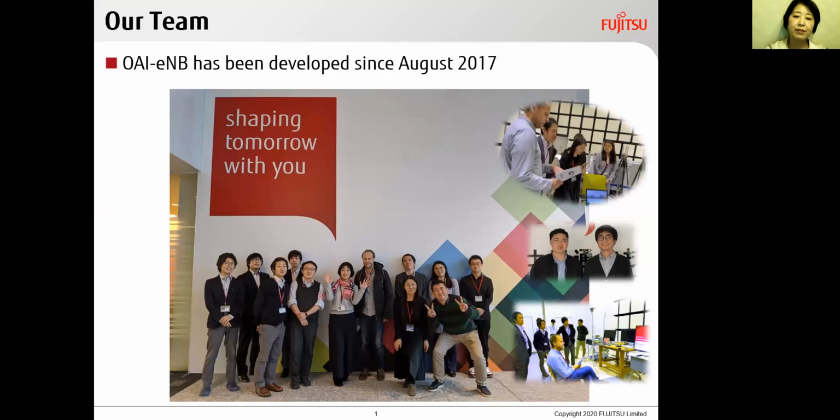Fujitsu has been utilizing OAI since 2017 as a strategic member. The picture you are seeing was taken when Raymond came to our office in Japan last November.